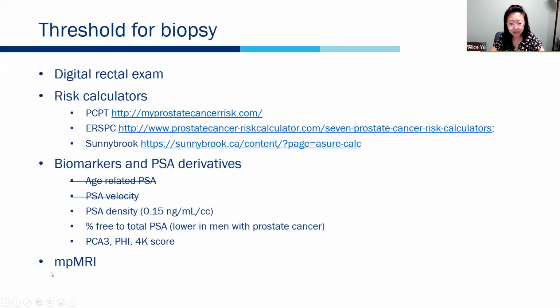And then lastly, multiparametric MRI, which has become more and more popular even in the pre-biopsy setting, to help guide us whether or not a biopsy is indicated.